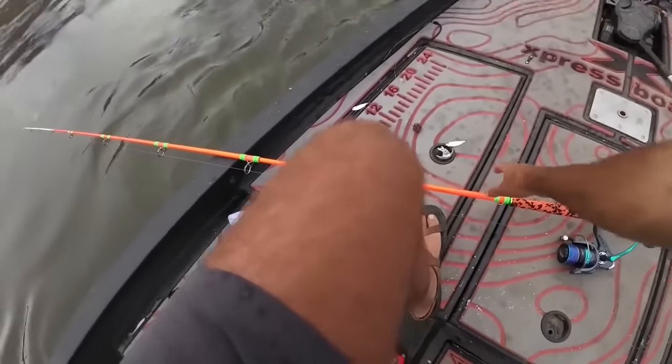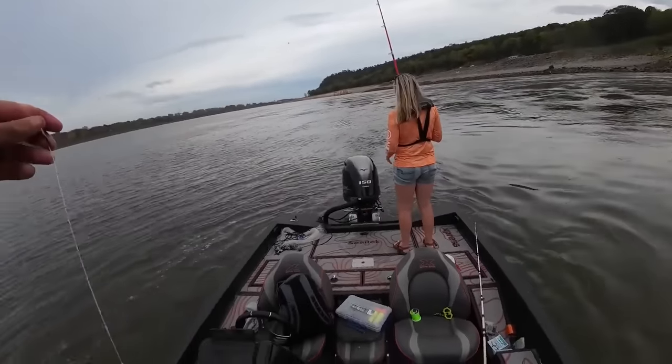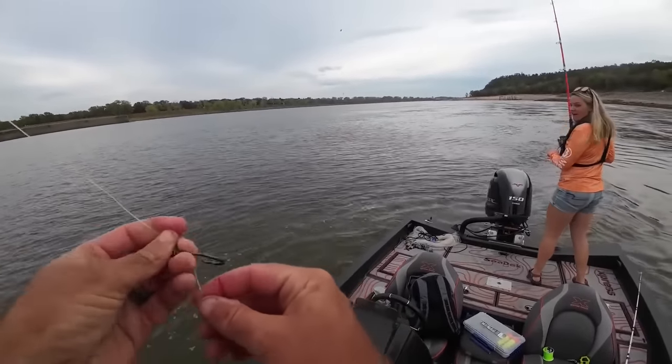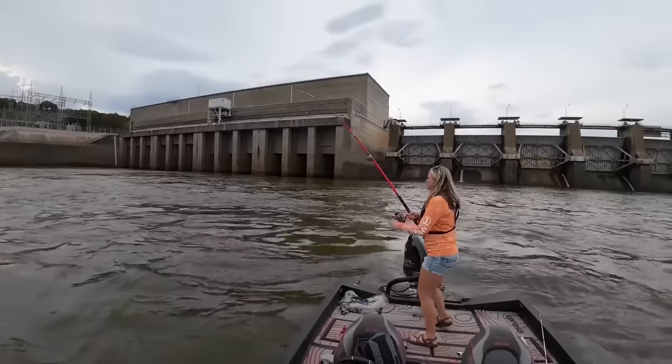We might keep one more if we catch anything else. Well, if we catch a flathead, it'll go in there. But I think that's enough for supper. What do you think, JJ? Yeah. Big in, JJ. Get him, JJ.